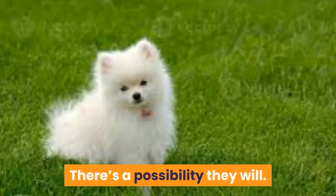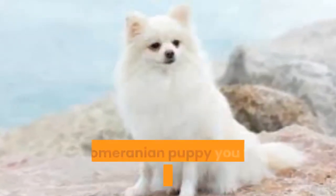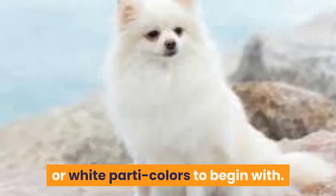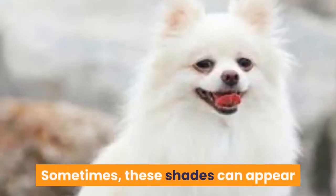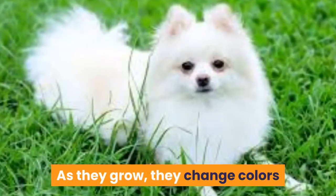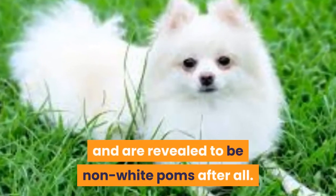Will white Pomeranian puppies change colors as they grow? There's a possibility they will. But this will only happen if the Pomeranian puppy you have is either orange, cream, or white party colors to begin with. Sometimes, these shades can appear as white Pomeranian puppies when they're still young. As they grow, they change colors and are revealed to be non-white Poms after all.